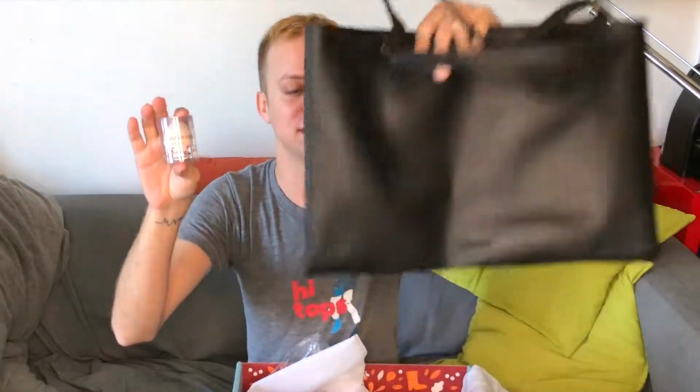I got a full beauty blender. How much are these? $20 at Sephora? So $20, this is like $60 online. The adorable teapot's like $60 online. Plus I got Glam Glow towels, $50, like HelloFresh.